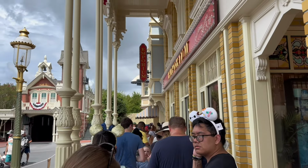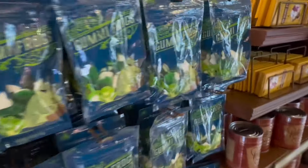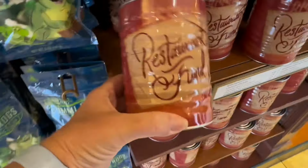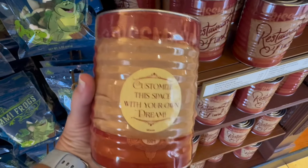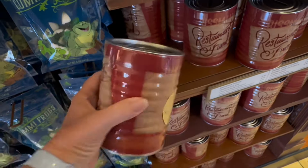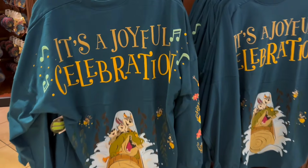We had to wait in a very small line to get in to see the merch, but real quick line and we were in, and so happy. They have so much merch for Tiana's Bayou Adventure, and they're eventually going to move the merch from this room in the Emporium back to the Critter Co-op, which is near the ride.